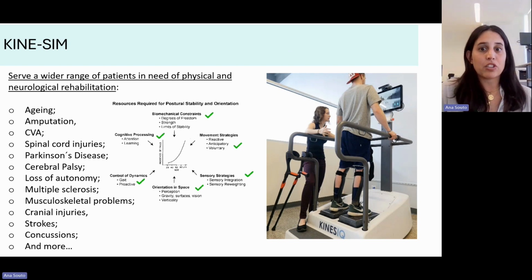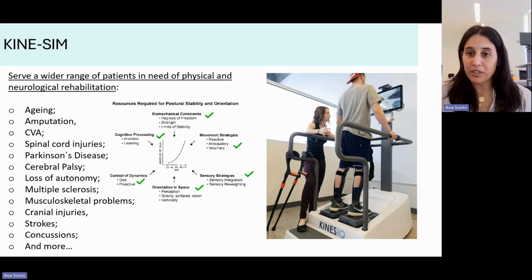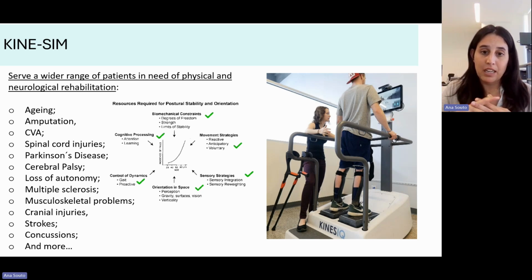So, a question of what patients can benefit from Kine-Sim. I will say that every patient that has some kind of balance dysfunction can benefit from working on Kine-Sim, because Kine-Sim really allows us to target most of the resources that are needed for balance. And so it serves a very wide range of patients.